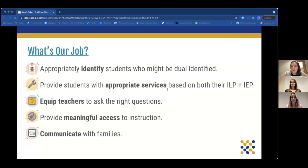You might remember that we talked about several roles we take on as teachers when working with dual identified learners. It starts with appropriate identification and then providing targeted services based on their ILP and their IEP. As we do this, questions will certainly arise, and we can leverage our specialists to help us address needs and increase their access to instruction that we're delivering. And as always, we communicate with families. They are a wealth of knowledge and support when it comes to meeting their child's needs.